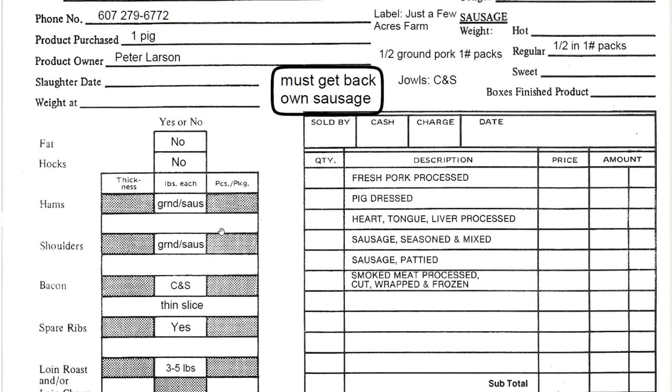You go down the standard list of cuts. Sometimes we keep the fat, sometimes we don't. We don't have anything done with the hocks anymore. Here's the big thing. It costs us about $2.25 a pound to have things smoked, plus we lose 15 to 30% of the weight from curing and smoking. Smoking doesn't really make sense for us if we can sell the cuts fresh. Even though people say, oh, I love bacon and ham and all this stuff, it's a money loser for us, so we don't do a lot of it.